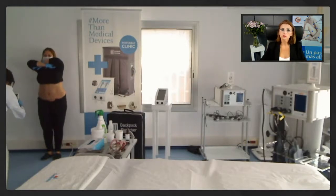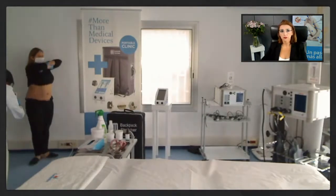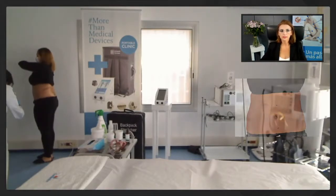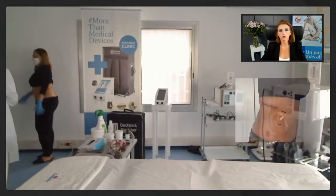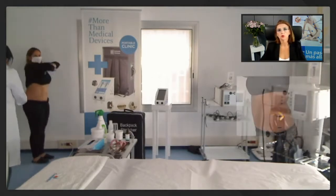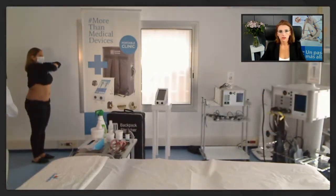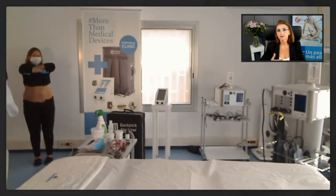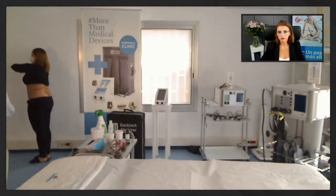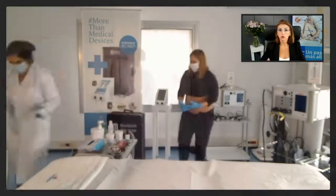So this will help us to understand what's her initial state and how we can help her by doing this procedure. It's important to get all this information, also pictures, as you will see. We are taking right now front and sideways, because once we are done with the treatment, we want to know where this volume or these sizes have gone, either in weight or in centimeters. So it's important for us to understand what type of patient we have in front of us and being able to see what's the evolution and why.